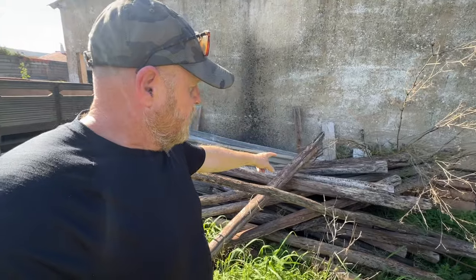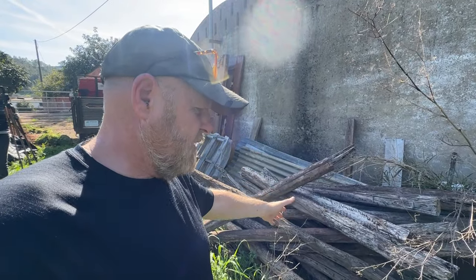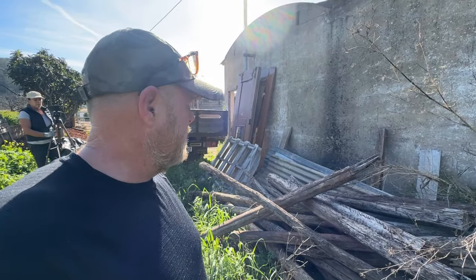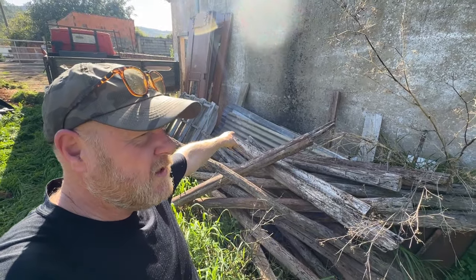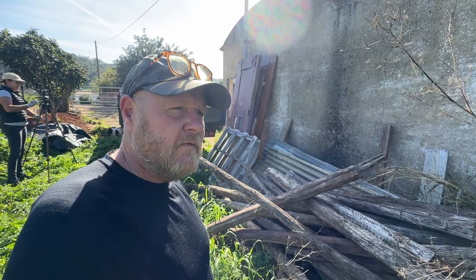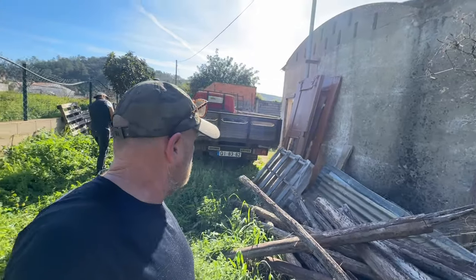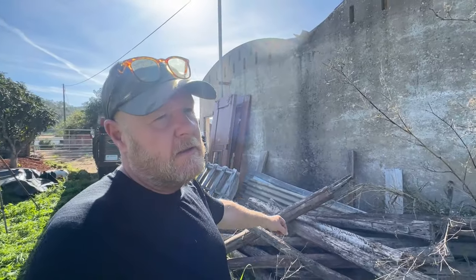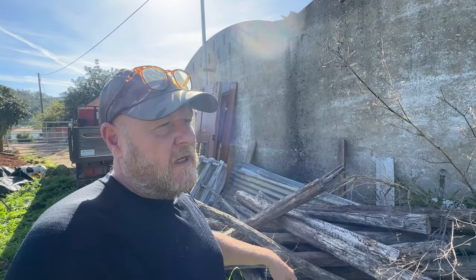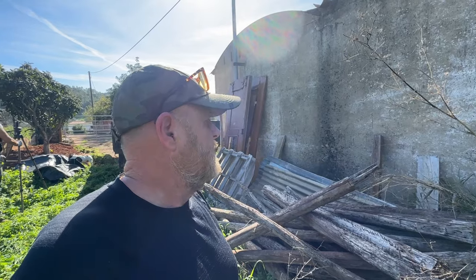Right, so the plan is to move all this, get this rubbish on the skip and on the truck and take it to the skip, because it's rotten and it's not serving us any purpose. I think there's some corrugated metal there. I think we're going to use that to make a bay for a compost heap down there, so we'll take that down and build that maybe later.